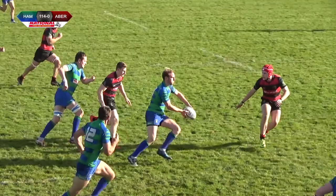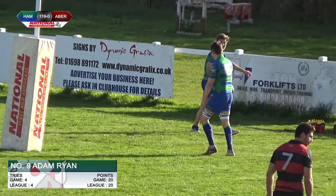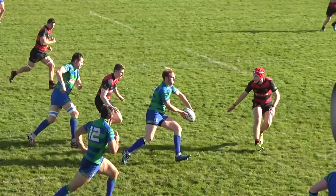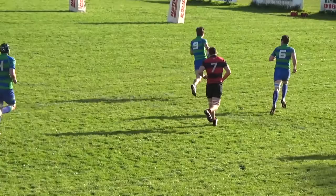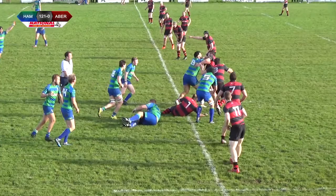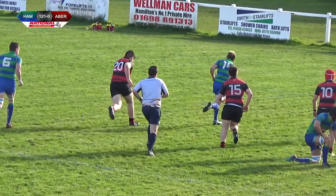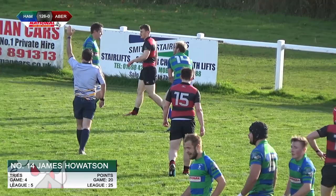Lovely running. Howitson brings it in. Goes in field. And it will be a fourth try for Ryan today. Number 19 in the match for Hamilton. And away! Forward they go, and it comes. Taken down, lays it off nicely, and it goes for Howitson. And James Howitson will be in for his fourth try of the match as well. Hamilton 128 points to zero.